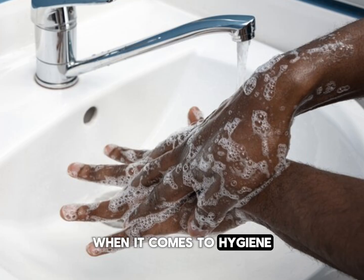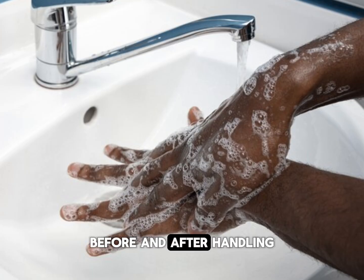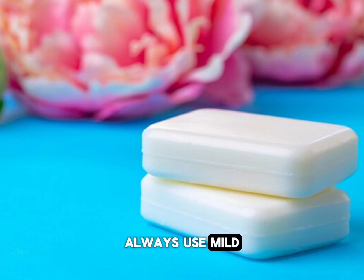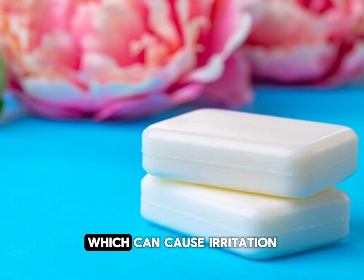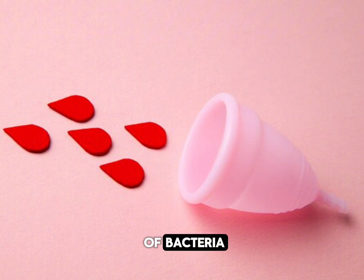When it comes to hygiene, it's also important to remember to wash your hands before and after handling your menstrual products. Always use mild, unscented soap and warm water to clean your genital area, and avoid using harsh soaps or douches, which can cause irritation. If you're using a menstrual cup, make sure to sterilize it after each cycle to prevent any buildup of bacteria.